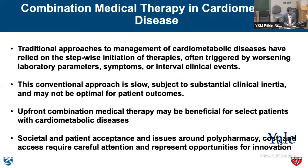Excellent, Doc. I'll ask a follow-up question. You make a very strong case for upfront combination therapy, using either a polypill strategy or rapid escalation. The polypill seems more likely to have acceptability and a path that makes it easier than the current standard. But on the commercial side, what's the appetite for something like a polypill? And a linked question is, what are the financial and cost implications?